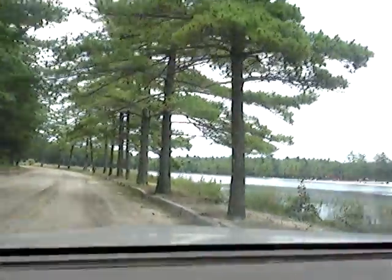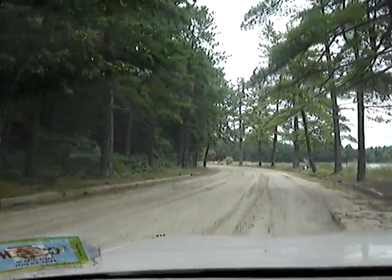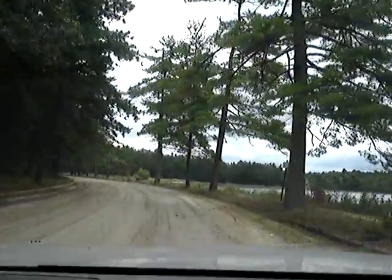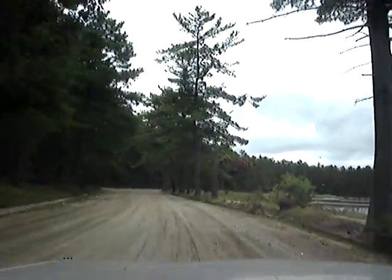This is Indian Cabin Road. And I see they graded it. I'm going up to... I have to leave here soon, but I'll be here for a few minutes. So this is Indian Cabin Road. There's the lake, what I call the Eastern Lake. And the bathing beach, swimming beach is over there on the other side.